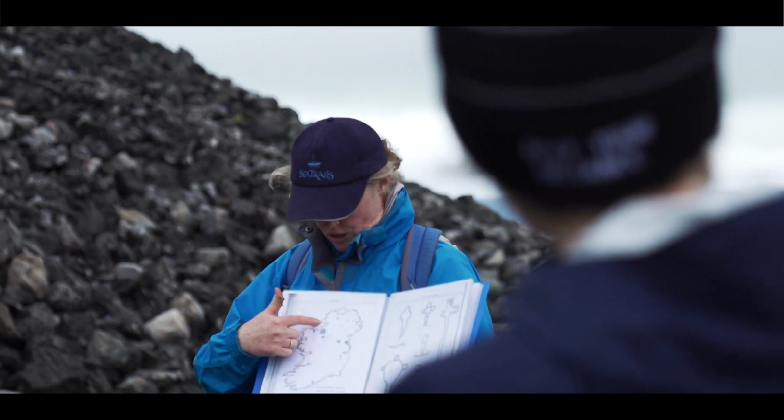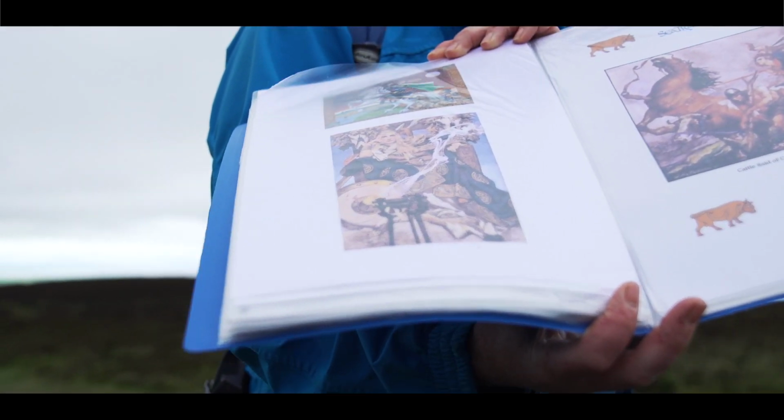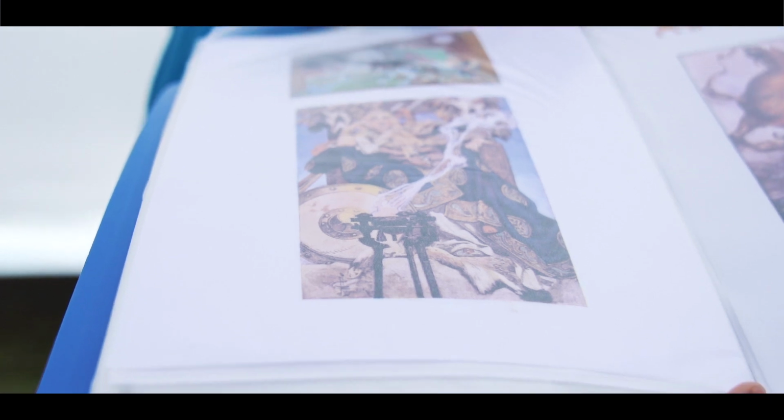So you're looking at very early farming cultures coming here at that time to Ireland, and they're building these massive megalithic structures on top of mountains. And it's also associated with Queen Maeve, the warrior queen of Connacht, who reigned in the 1st century AD.